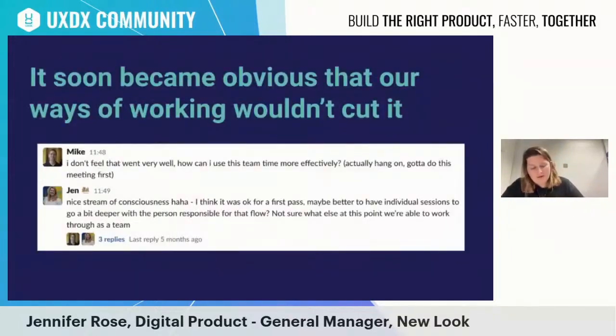One of the things here about how we had to shift our ways of working: it soon became really obvious that how we were setting things up for our normal product life wasn't going to cut it for how we were working and how flexible we needed to be. In normal times, I was catching up with my tech lead, Mike, twice a week. We worked in sprints and we set weekly goals for the team. So a nice normal cadence. But due to the fast-paced nature of what we were working on, this really didn't give us enough flexibility.